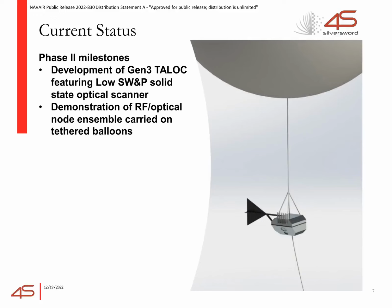Thanks, Ron. We are currently progressing toward our Phase 2 milestones. Our main objectives are: 1. Development of an advanced low size, weight, and power TALC featuring an all-solid-state optical scanner, and 2. Demonstration of a hybrid RF optical TALC ensemble where the nodes are carried on tethered balloons and the ensemble produces a directed RF wave.